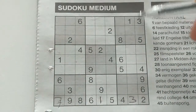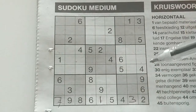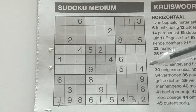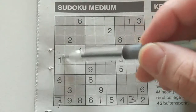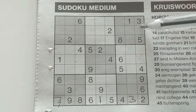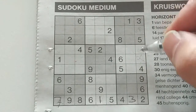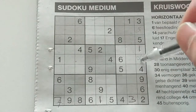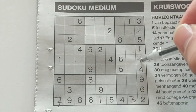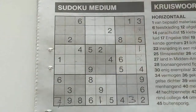Can we do that with the last column? 3 missing numbers, the numbers are 1, 7, and 8. I see a 1 there, so no 1 in this box. The only place for the 1 should be here. So these two are reserved for 7 and 8. I cannot fill this yet, need to wait.